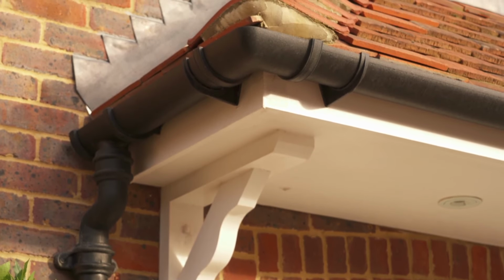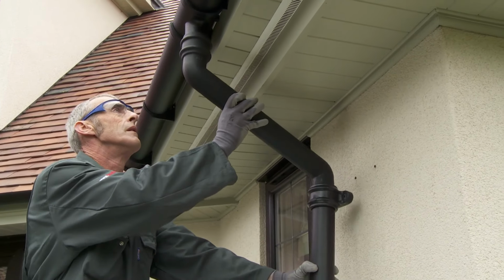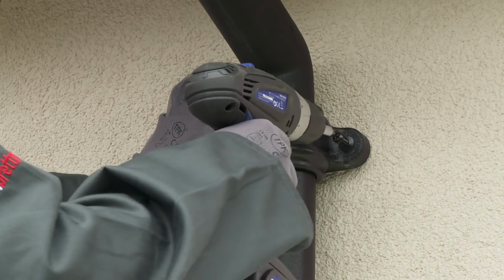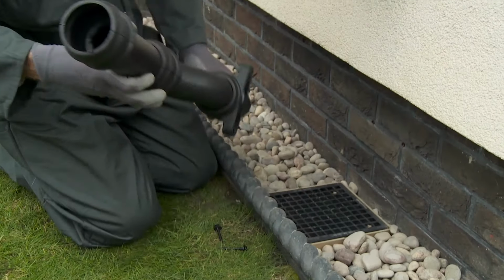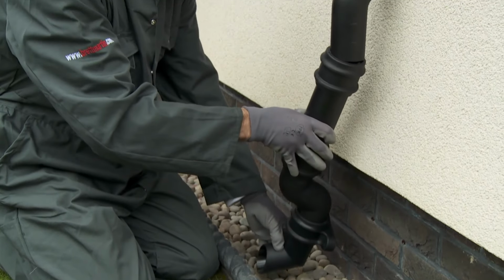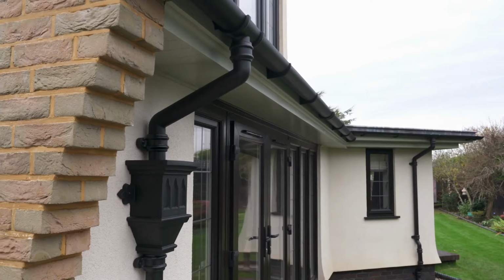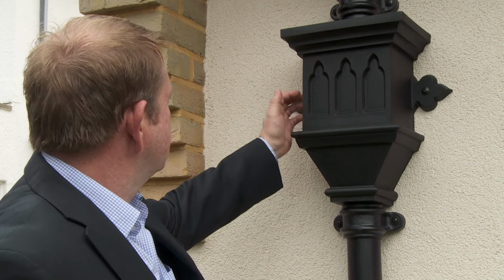Easier and safer to handle than cast iron, Cascade offers speedy installation, resulting in time and money saved on site. With a realistic cast iron texture and finish replicated in plastic through a patented manufacturing process, seeing is not believing. You really have to touch it to feel the difference.